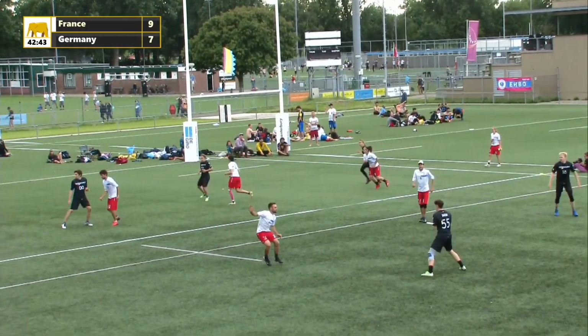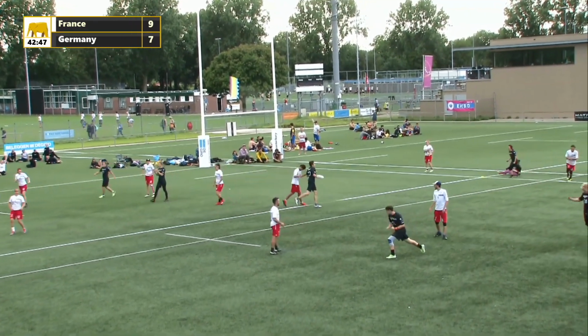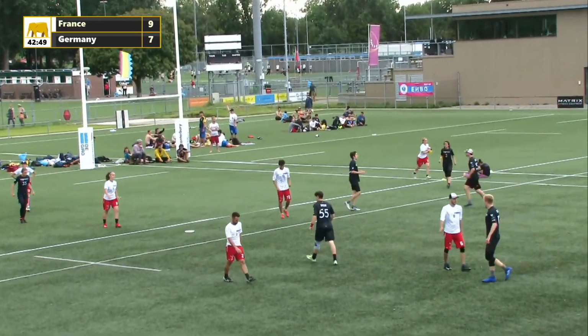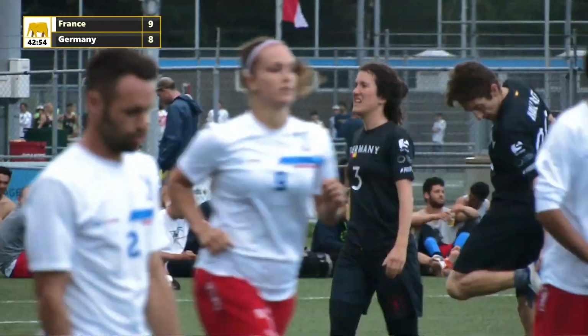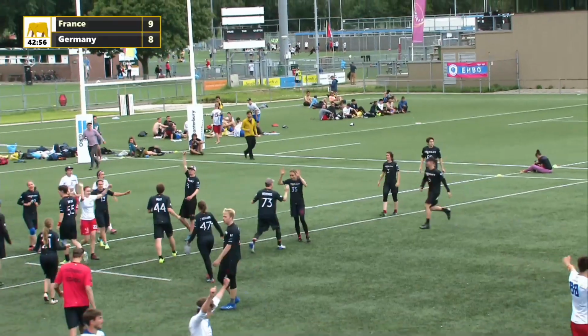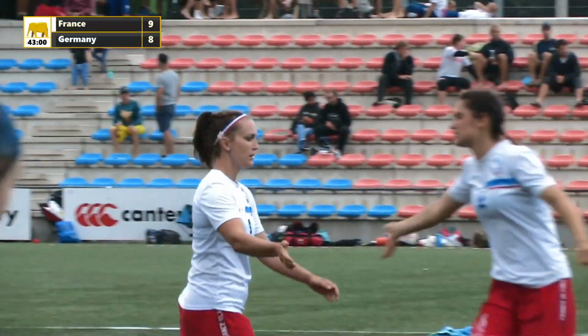Germany being very patient here, not forcing anything. And there it is, Wallace towing it in on the front of the end zone. Big break for Germany, bringing it back to 9-8, still 1 point down, still a game here, Hillary. Practicing his toe point pirouettes because that was a beautiful towing of the line.